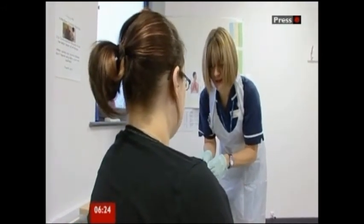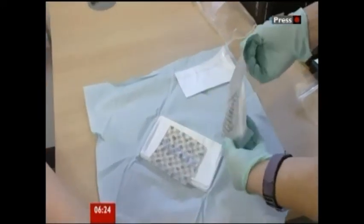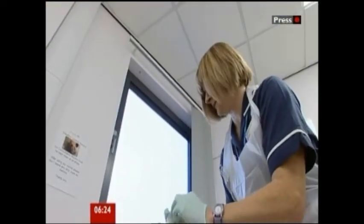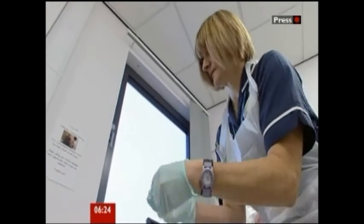The NHS spends a remarkable 4% of its budget, £2 billion, treating people with wounds that won't heal. Most of the patients that I see have had them for quite long durations. Like how long? Sometimes they can be 6 months, 12 months, 10 years, 20 years. It all depends on how long they've been living with that. 20 years? 20 years.